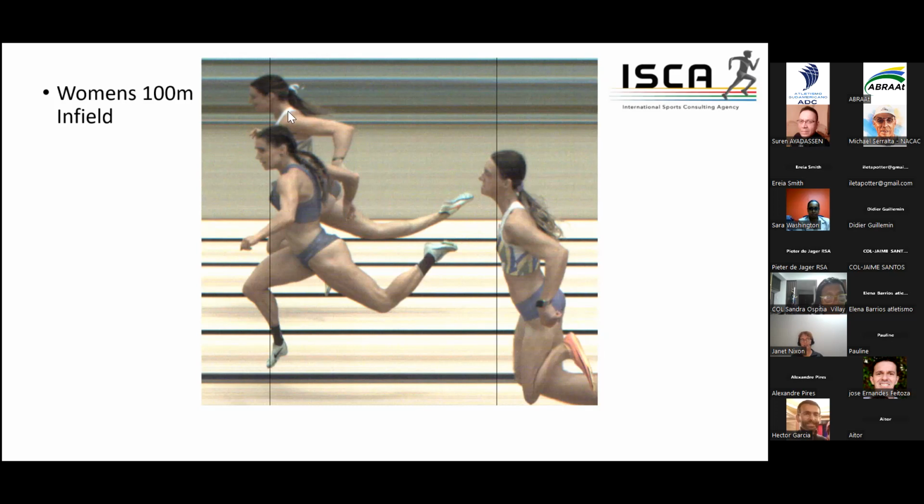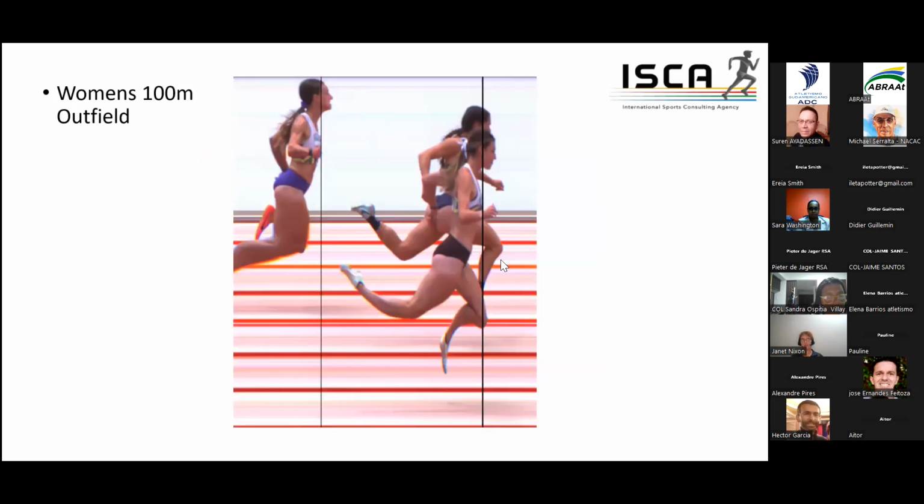So in this instance, if all you had was this image, it would not be unreasonable to guess that the athlete in front is ahead of the athlete behind, behind in terms of the camera view. I'm going to go back to the first one again. And here, people may have given the athlete on the outside the win over the athlete on the inside. But indeed, when we look at the infield, we see that that is not justified.